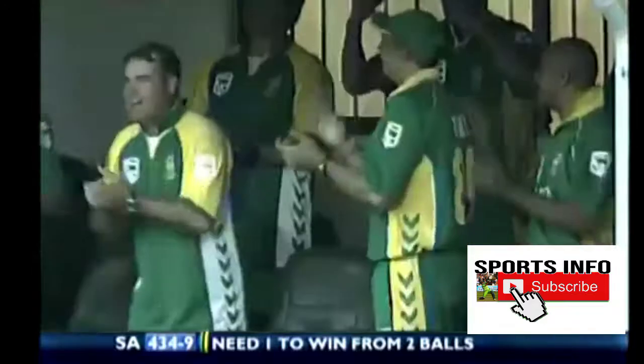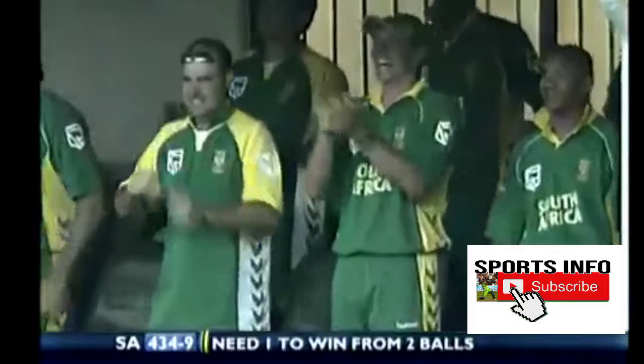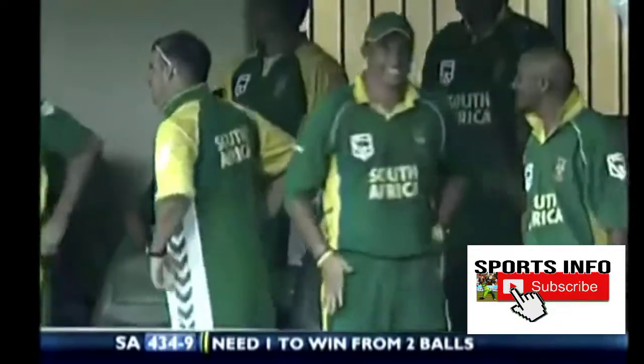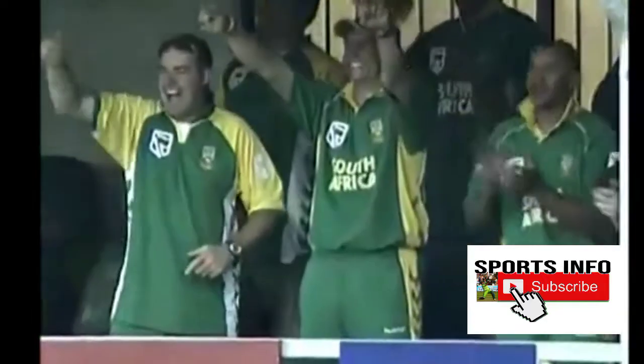Right, now then. They need 1 off 2 balls. South Africa cannot lose. They have tied the match right here. Now it's a question of winning it. The biggest shot in Mackay Tinney's life. The little nudge down to third man for 1. And they deserve that. What a brilliant performance.